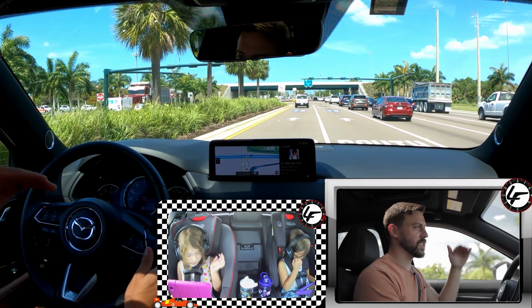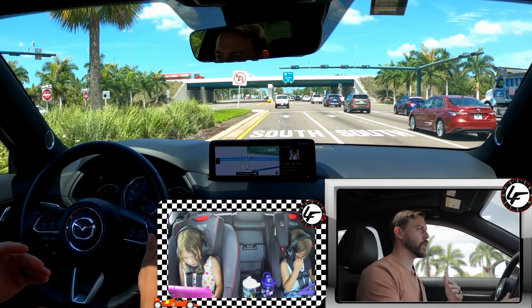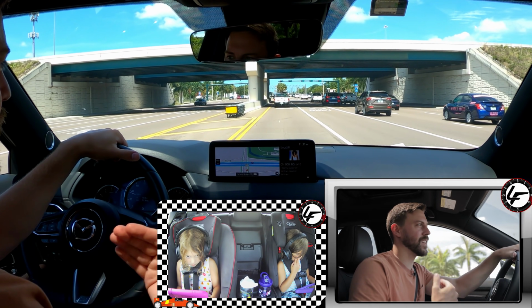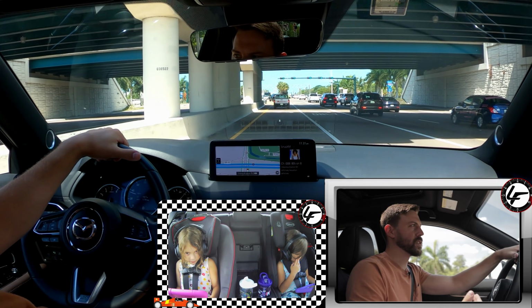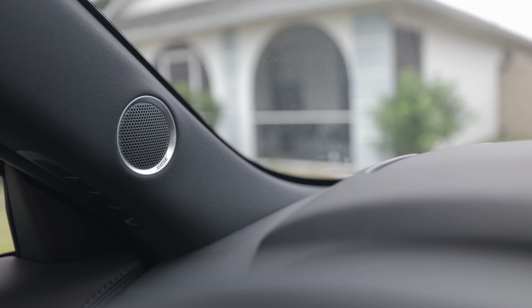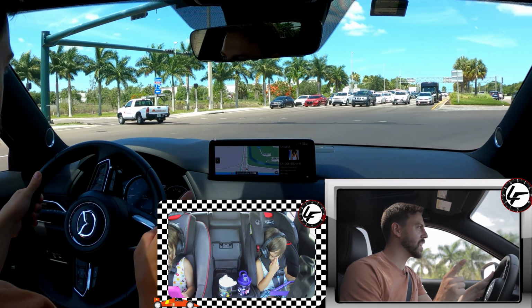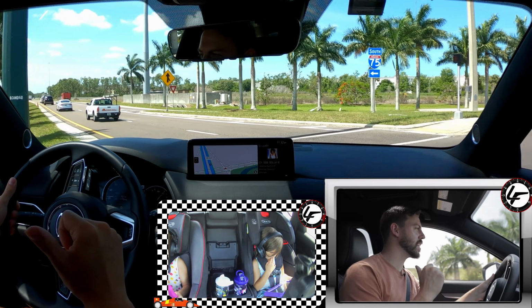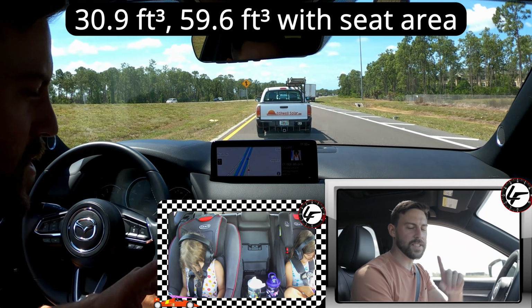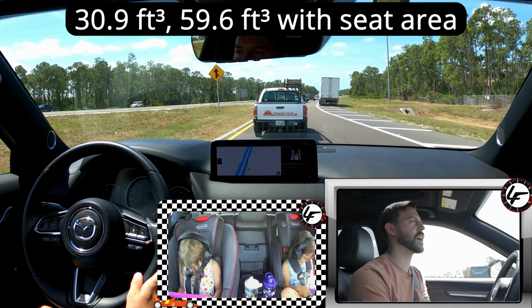So the fact that I just sit on top of them and there's not really much bolstering support at all, I think Mazda has a lot to improve here for seat comfort. The sound system, it's Bose. It's okay, it's not phenomenal, but one of the things I liked about it is that when I was getting in the back, you have pretty good storage in here. I'll put what the cubic feet are down below. And yes, there's a spare tire in here, thank heavens.